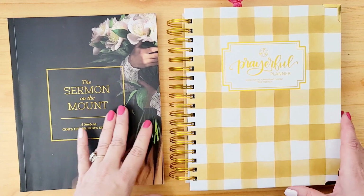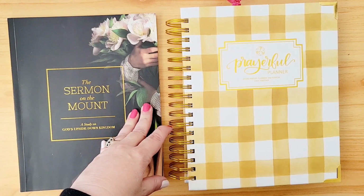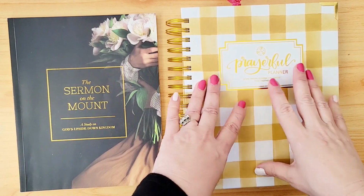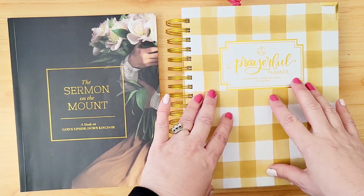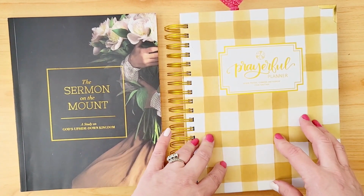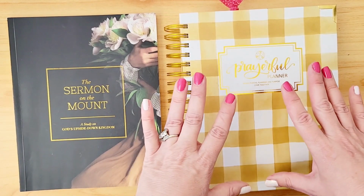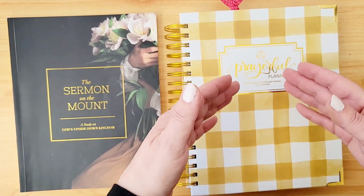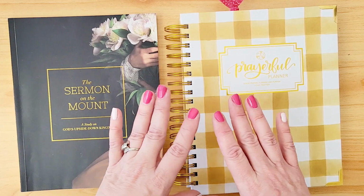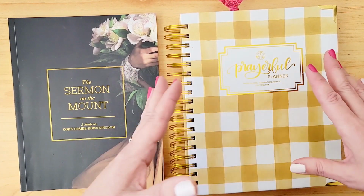I ordered it. Prayerful Planner came out with their 2023 line, and I had been eyeing their planners for quite some time, but I wasn't sure. So I ended up getting this one, which is not dated. I didn't want to date it since I was beginning in 2022, not 23. And it's daily. I'll use a daily sheet for my kind of to-do list here and there, but a daily planner is a lot for me. I don't have young children. I'm not teaching multiple courses, things like that.